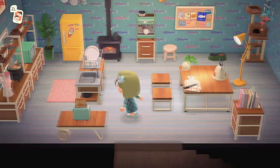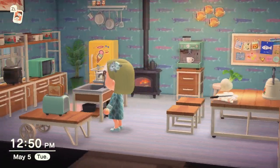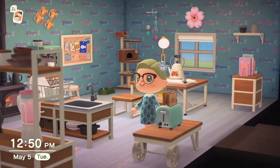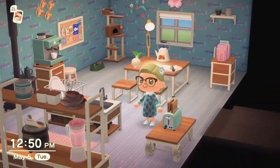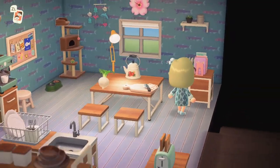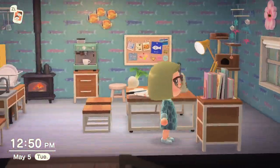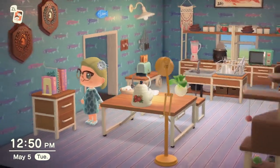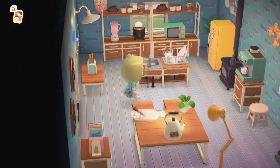Look at this kitchen. Oh my goodness. This wallpaper is really cute. I'm seeing a lot of stuff on her island that I have not seen anywhere in the game. It looks adorable. This item that's like the little cluster of books stacked up is one of my favorites. I haven't seen the little pastel version though. That is so cute. I like how she put the turnip on the table as well.